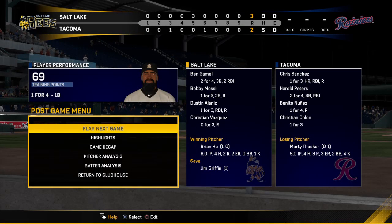Our final line score. First for the victorious Stingers. 3 runs on 8 hits. No errors. They left 7 men on base. For the Rainiers, 2 runs on 5 hits. No errors. They left 4 men on base. Time of the ball game, 2 hours and 55 minutes.